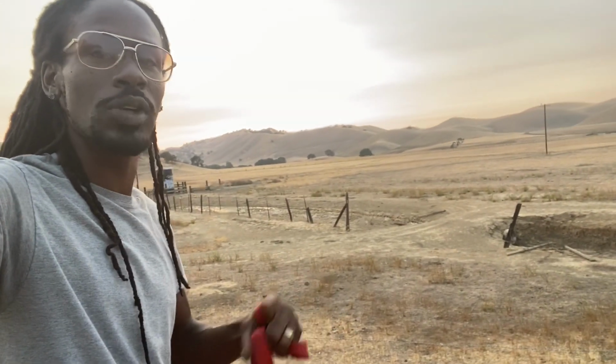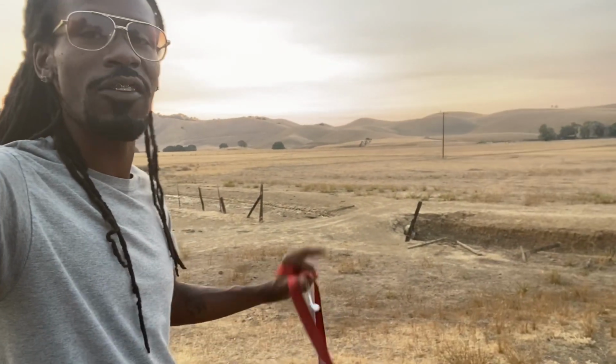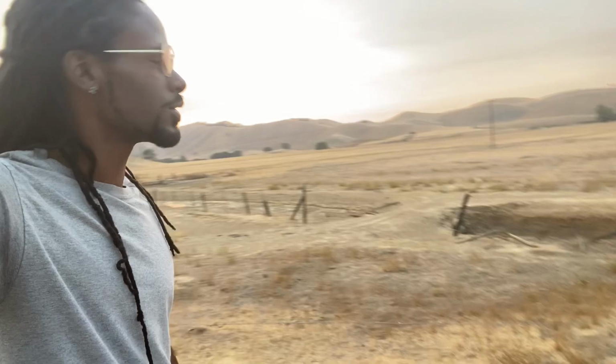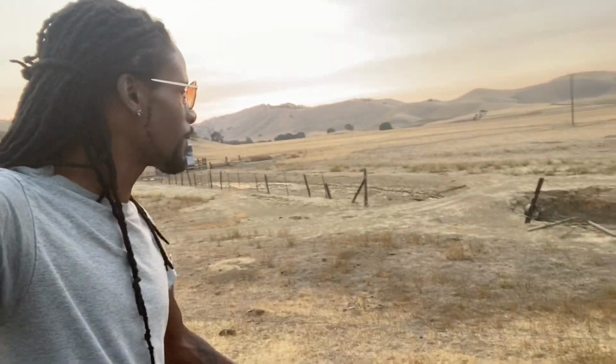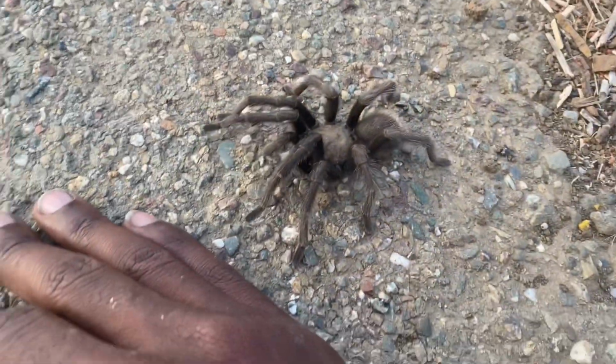It's a big difference between the males and females. The females are almost double the size of the males. They have wider butts, wider bodies. So let me go out here and try to see what I can find, and I'll get back to you. Trap Nation, stay tuned.